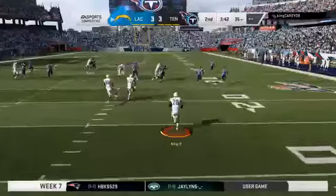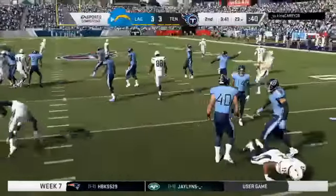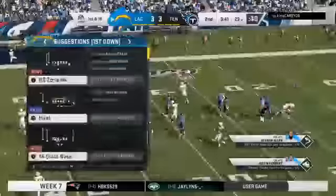This is taken at his 4. And he'll get across the 20 before he's brought down at about the 23-yard line. The Chargers take over first and 10 at their own 23-yard line.